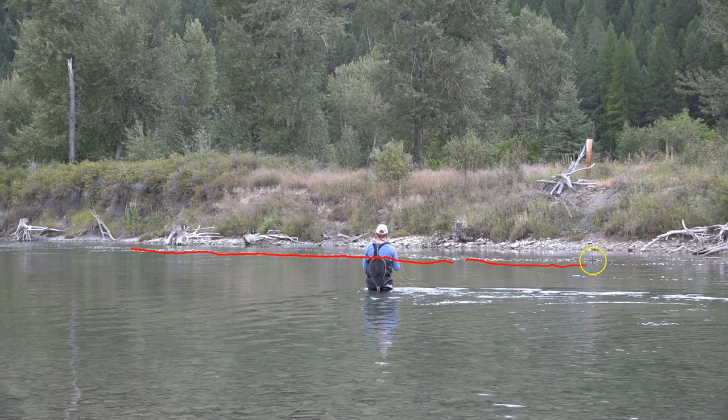We were seeing fish rising every once in a while throughout most of that foam line. There are not a lot of boulders. This is a pretty flat section. There's small rocks to gravel, and again, not a lot of big structure in this hole.